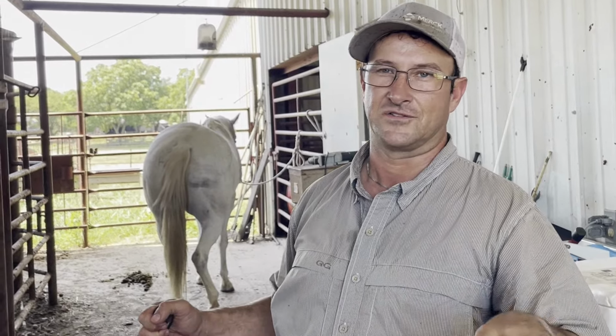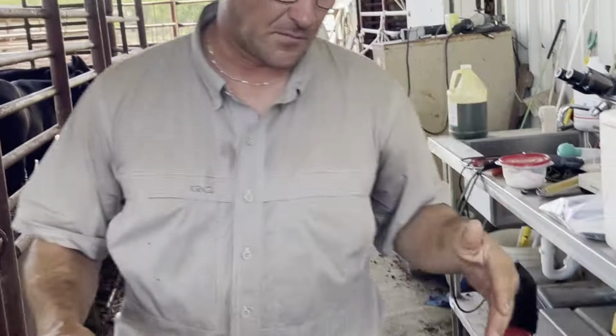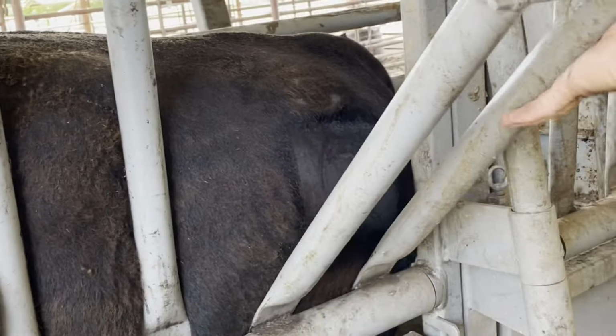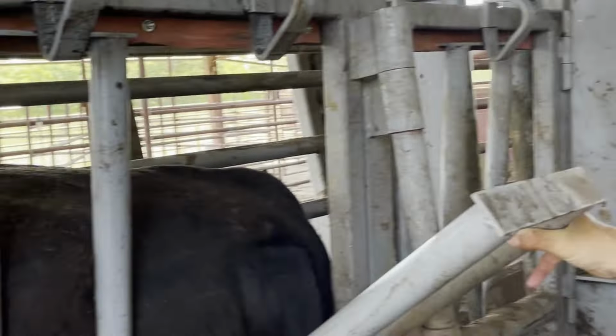How long do you have to leave it to do that? I usually do 30 seconds on a horse, so I'll probably do 60. Okay, so not much longer. Not much longer. The thing with cattle, the skin is a lot thicker, so I'll leave it longer. It depends on whether you've got a copper or brass iron versus steel iron and all that stuff. So he's good, he doesn't need anything else? Yes, sir, that's it.